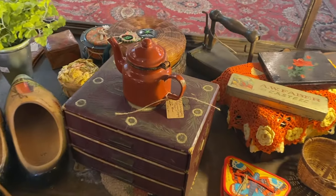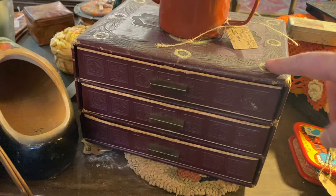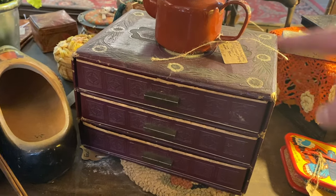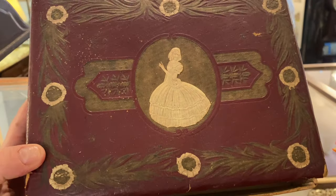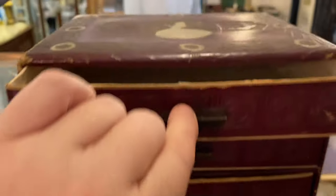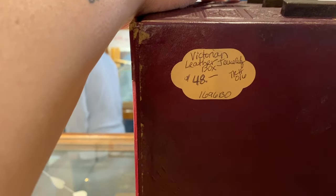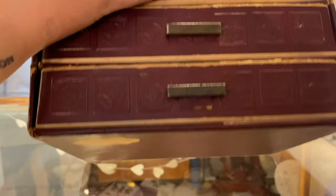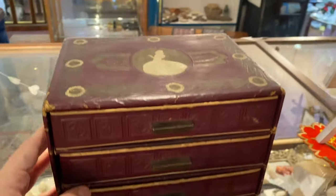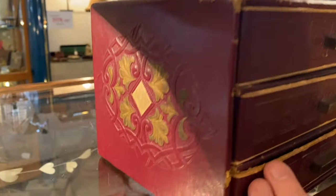And I want to check this piece out a little bit more. This might be one of the pieces I regret not picking up. Now, this is like a faux leather finish. It's for sure Victorian. But what a neat little jewelry case. The price is great, actually, for what it is. I've never really seen anything quite like it before. I'm smitten.